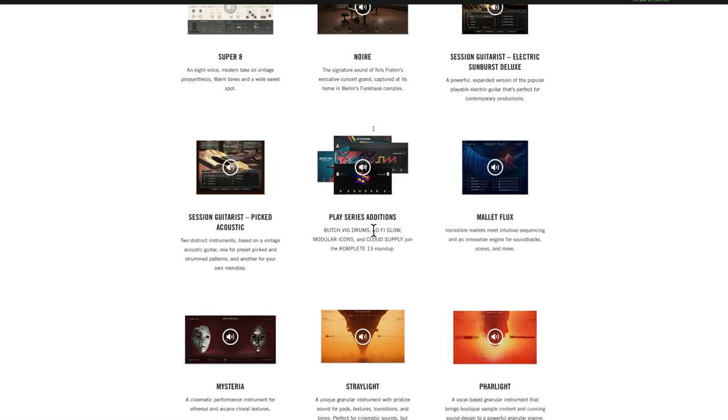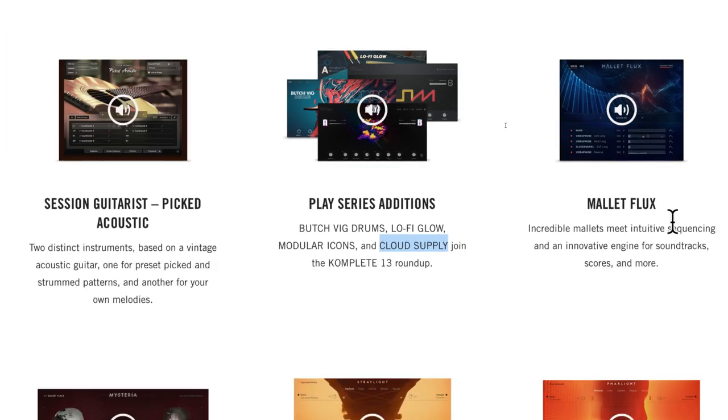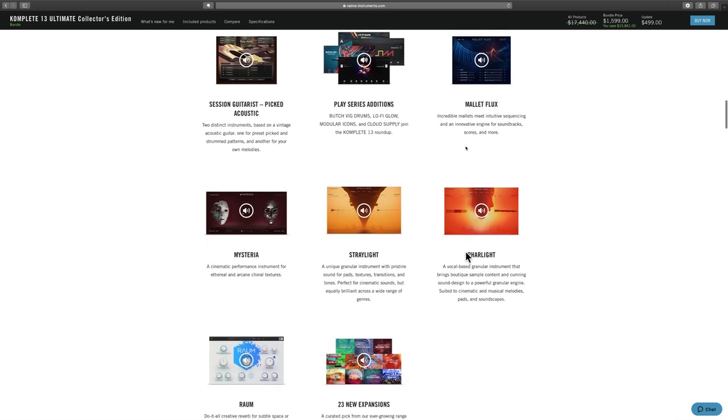Looks like they have a couple of other series here. The Lo-Fi Glow and Cloud Supply, which is I believe a trap-based sample library, and then Modular Icons, which is right back here. So as stated, I'm looking forward to Malik Flux. This was made in conjunction with Sonuscore, which is one of my favorite sample libraries. I love their software. I love everything that they do. They've just got the cleanest sounds, so big fan.